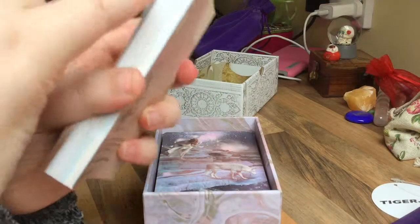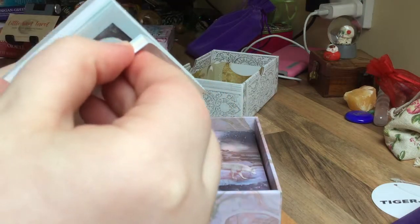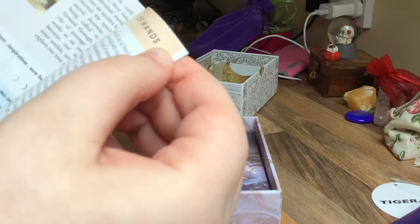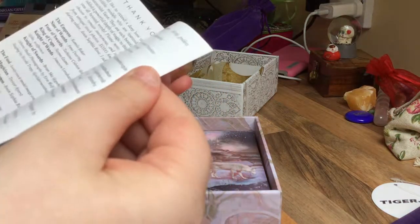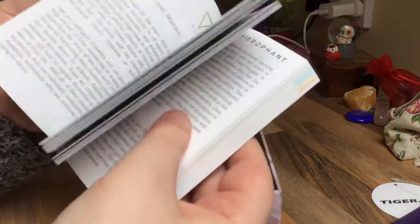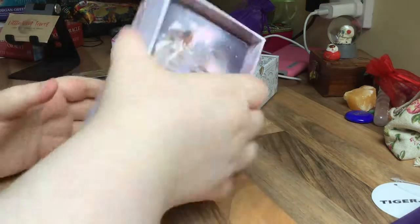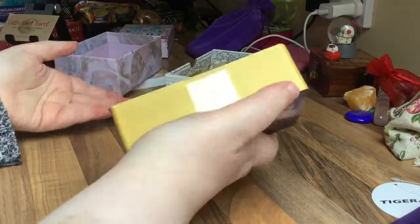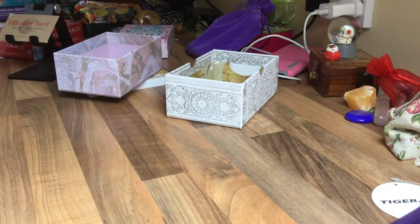Oh, I like that. And each has a little pastel colour there. So teal is cups, blue is swords, yellow is pentacles, and orange is wands. And at the back it's just the tarot spreads, and then at the front here it's all the majors. I've only seen some bits of it, and I don't want to ruin it for myself. Oh, I'm so ready! Sorry, I'm gonna be really excited about this.